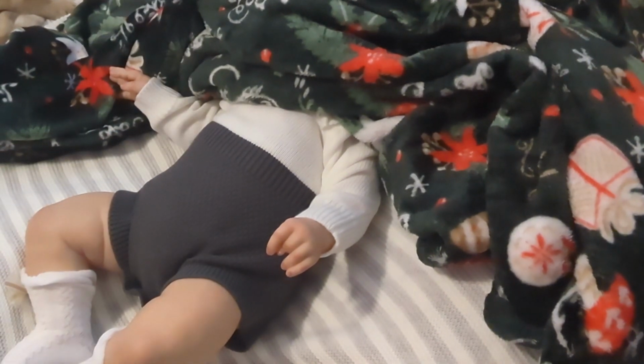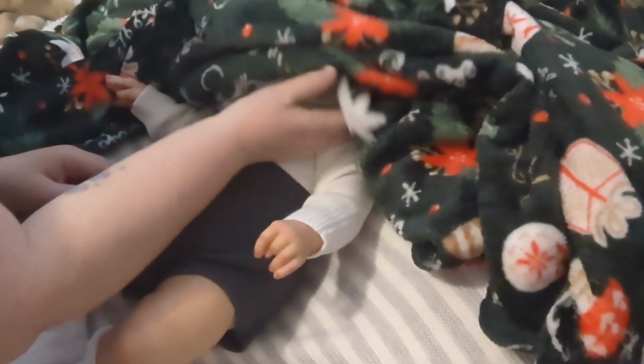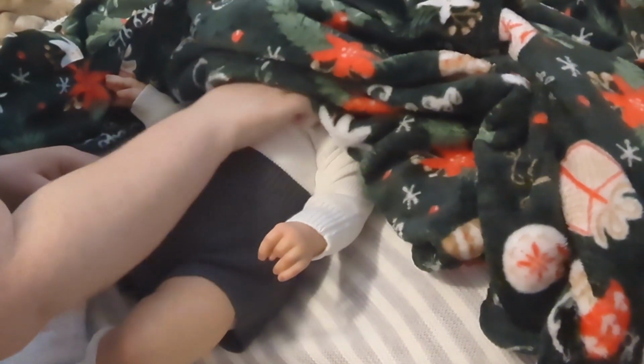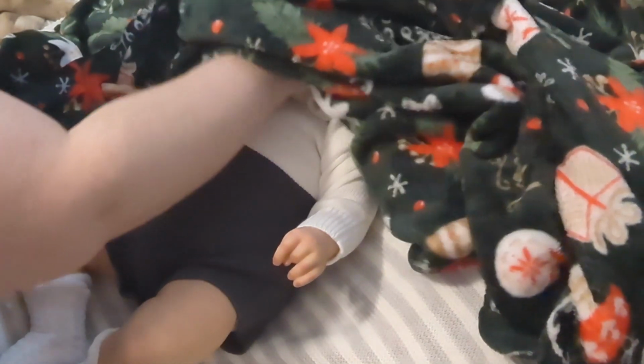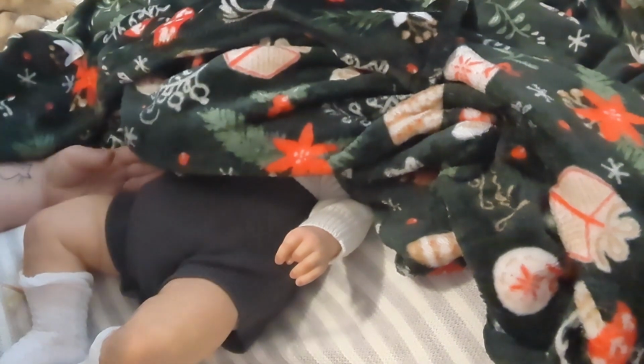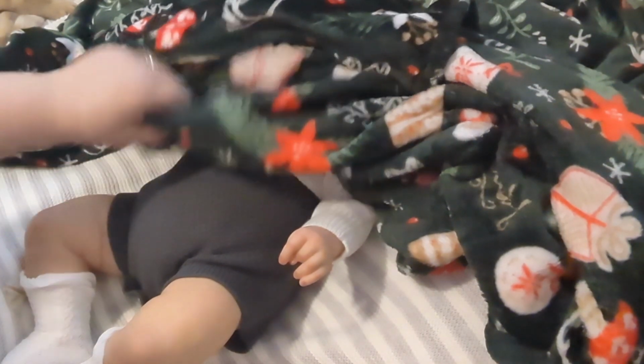All right, guys. Are you ready to see the face? Are you ready to see the face? Let me make sure she's... Let's see how she's positioned. She's in this little ruffled collar. Okay. Is her bow still on her head? All right, it is. Okay, guys. Are we ready? Yay! All right, 3, 2, 1.